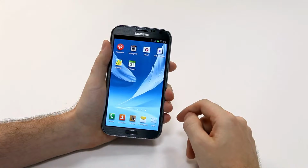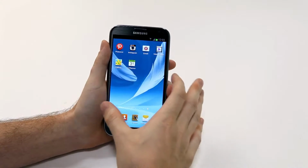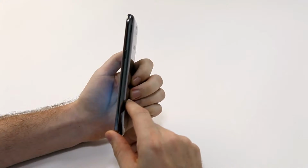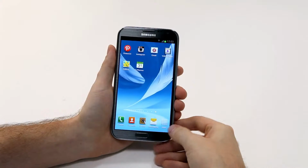But what's really nice is that even with this new larger screen, it's extremely portable. The width is designed to fit nicely into your hand. It's very light, and it has a really nice curved ergonomic design that feels very comfortable and natural when you hold it. So let's check out a video to see this viewing experience.